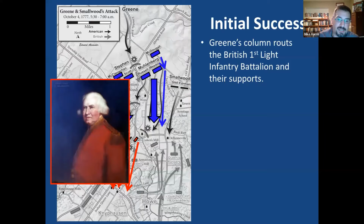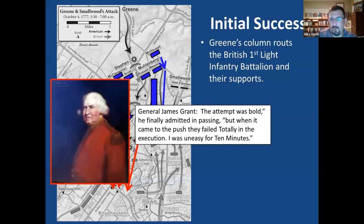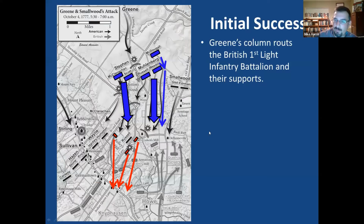This is James Grant. He's the British general in charge of this half of the British camp. Now, what I'm about to read to you, he wrote after the battle, after things had changed a bit. He writes, "The attempt was bold, but when it came to the push, they failed totally in its execution. I was only uneasy for 10 minutes." This is a bit disingenuous, and it's written after the battle. This entire wing of the British Army is crushed and driven all the way back beyond Germantown Road. That's James Grant's wing. His entire division got crushed and driven all the way back to here. To say he's uneasy for 10 minutes is a bit disingenuous, but that's what he writes after the battle.